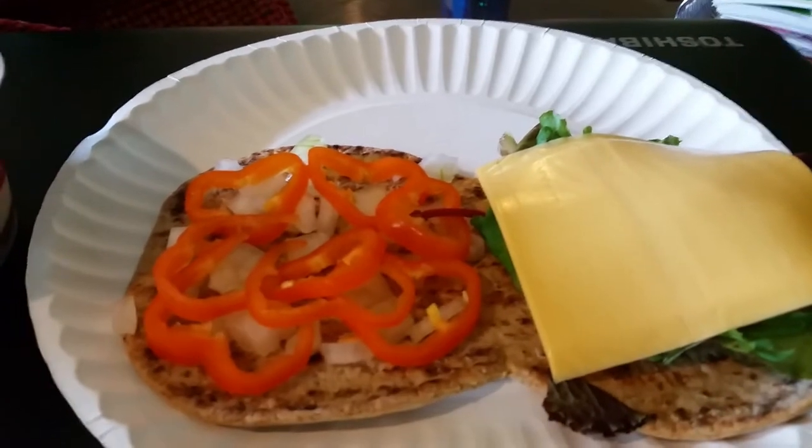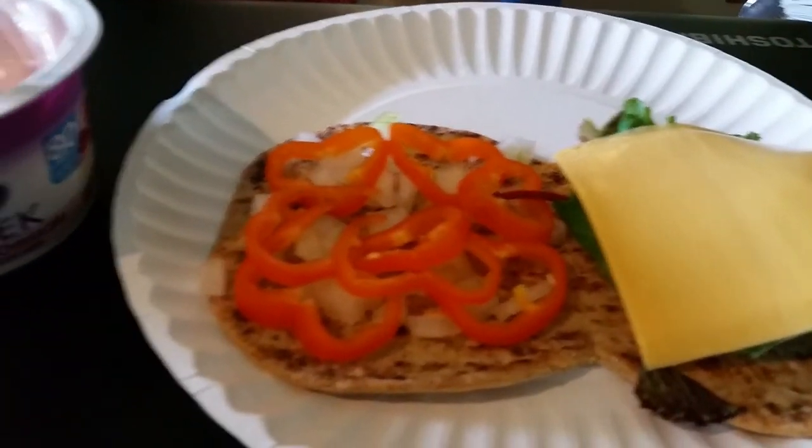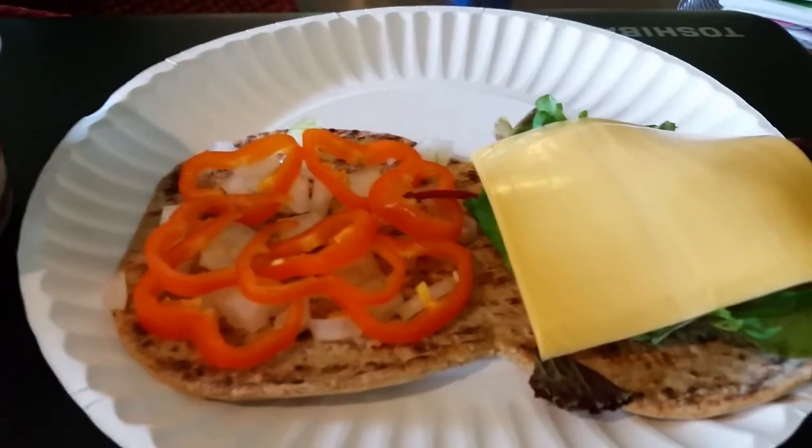And I usually do that at nighttime. So instead of not eating all day, I always make sure I eat a little bit throughout the day now. And that really helps me not eat at night because I don't like eating late at night. So that is lunch for today.